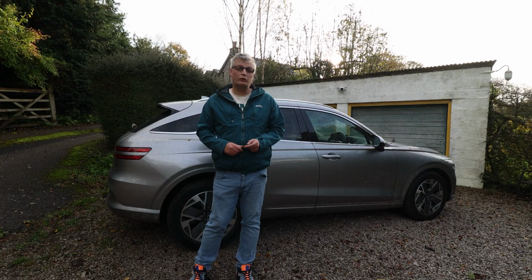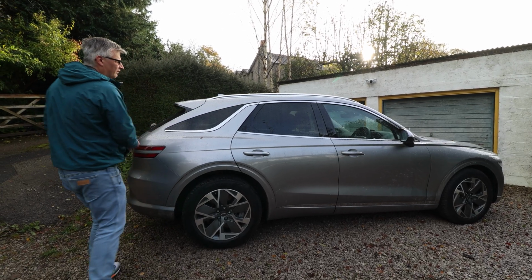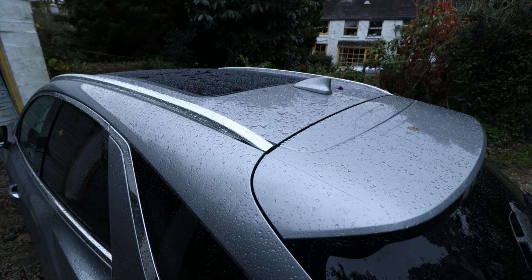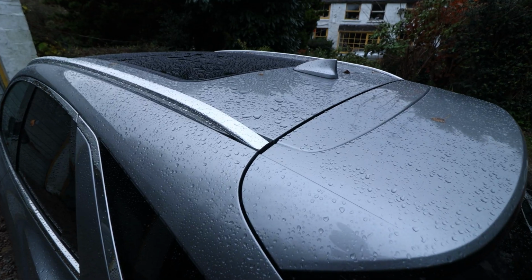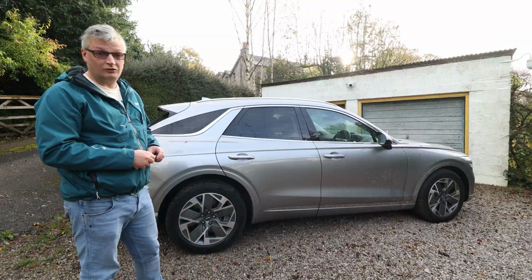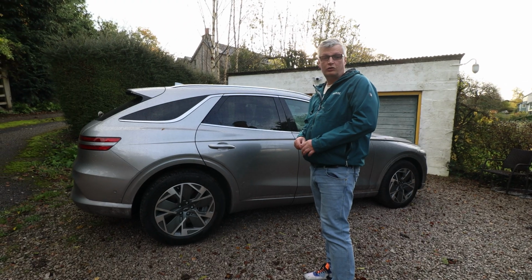The side profiles are rather pleasing ones. I'm especially fond of this line here. It's just something unique. Sloping roofline. Thing is, it doesn't affect headroom in the back. Look at these rear haunches. Discs all round and vented all round. Mind you, with 435 brake horsepower, you need to stop as well as you go.